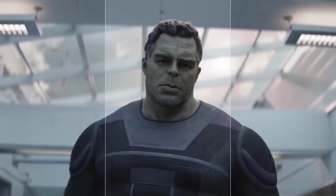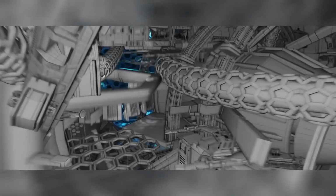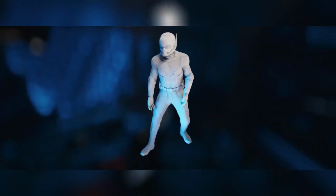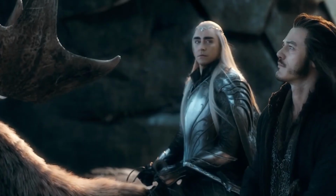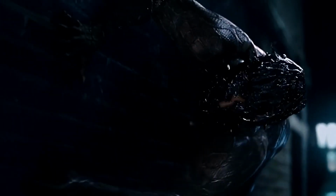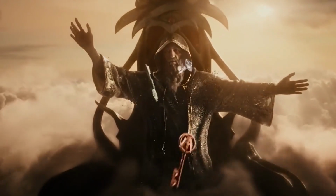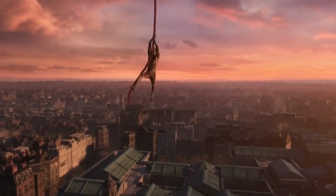VFX artists have an extremely difficult job that is always pushing the boundaries of what is possible. The job requires patience, dedication, and incredible attention to detail. This having been said, heavy workloads, tight deadlines, and last-minute changes mean that speed is of the essence, and haste is a direct road to error. With that in mind, here are 10 CGI mistakes even VFX artists missed.